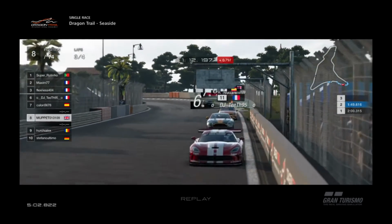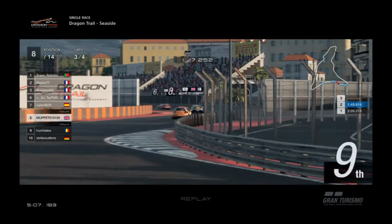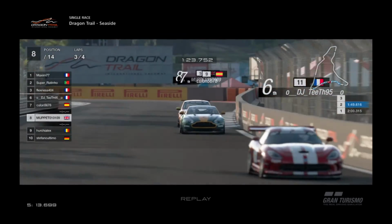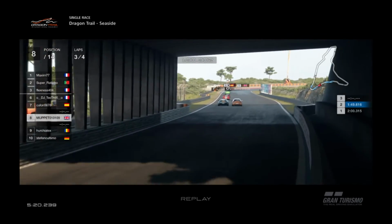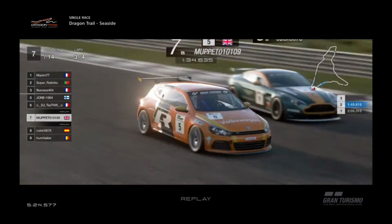So lap 3 now, coming up to the death chicane. We're still in 8th position. Coming through the death chicane one more time. Going to try and close down a little bit on the Aston, and if we get a good run on him, we might be able to just run him on the outside and get under the bridge. So here we go, we're in his slipstream, we're going to try and pass him on the inside. Is he going to defend? No, he's not. He's going to give us that position, but I've got to make sure he doesn't come back.